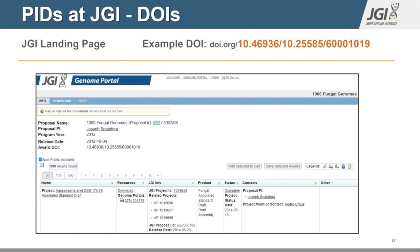So from the OSTI page, users can then navigate to the JGI Genome Portal page for all of that proposal's public data. This is just a screenshot, but we can see that some 300 to 400 public data sets are included under the umbrella of this particular proposal. Significantly, users that navigate to this page don't need to know anything about JGI systems or its system of identifiers to get here, which increases accessibility.